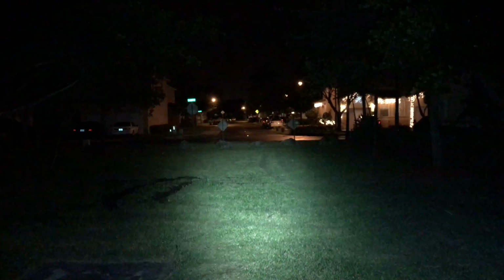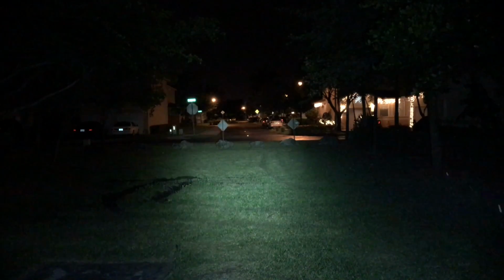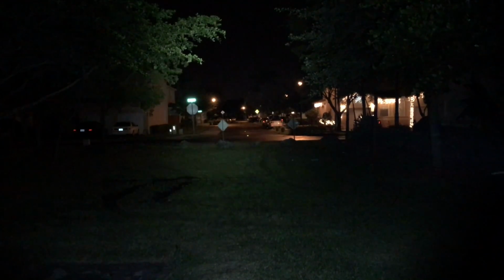Again, it's going to be your EDC flashlight. 1000 lumens is going to be nice and wide right here in front of you, so you can see all the green grass. But as you start going further back, bringing the light up to see what's in front of you, you start to lose it, especially with those street lights getting in the way. You really can't make out the trees or bushes or anything in the back.